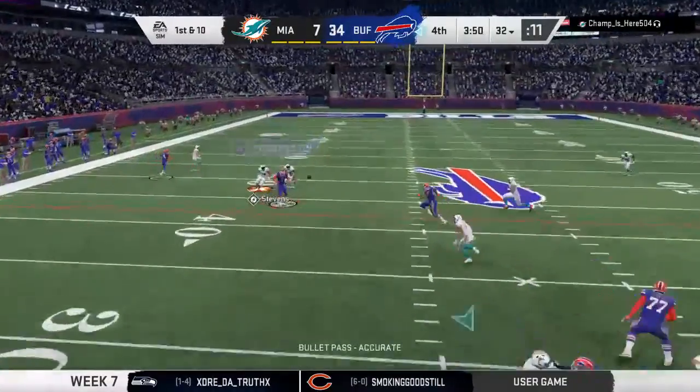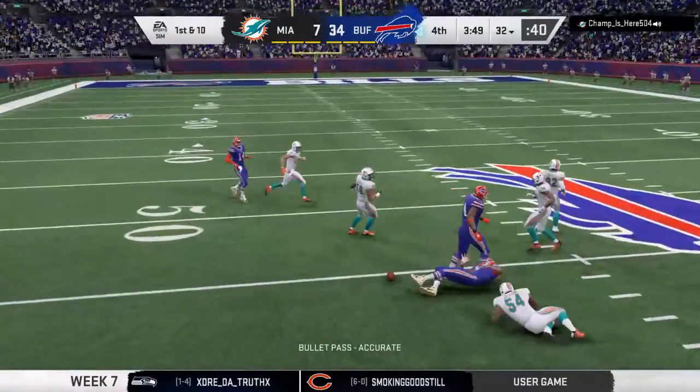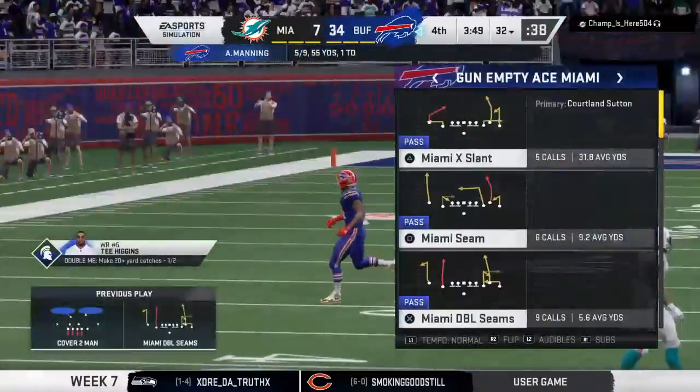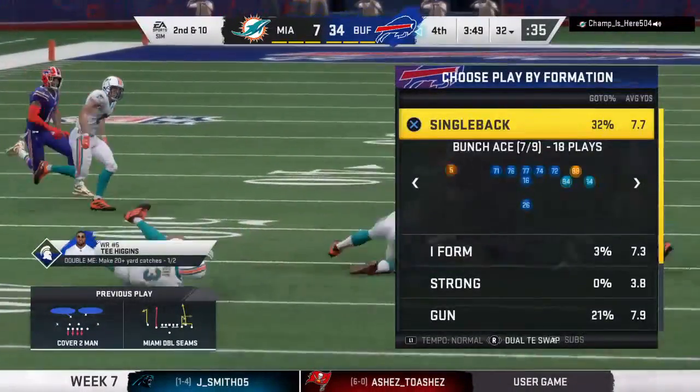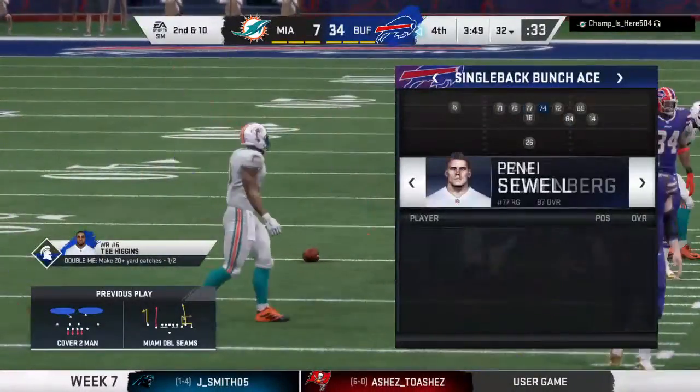Shotgun now for Manning. And that is incomplete. He couldn't hold on through the contact. Brings up second down. They're still throwing the football here. And obviously, the incompletion stops the clock.